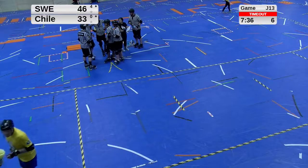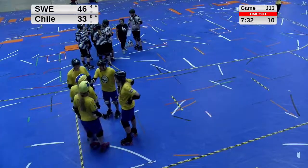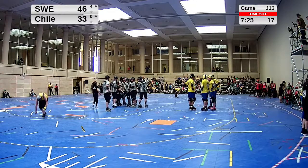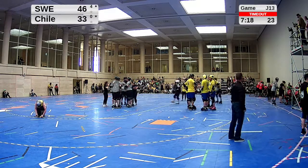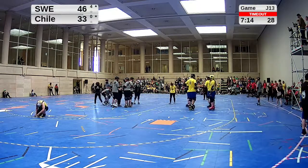Timeout being called here by Sweden. Now maybe a bit more confident with a 13-point lead after those couple of jams. That they're going to just try and kill a bit of clock and got to start on a power jam. So this is 2 sequential power jams now for Sweden. And looks like they're sending out No Modesty Blaze with a strong wall in front. 2 minutes. Oof.